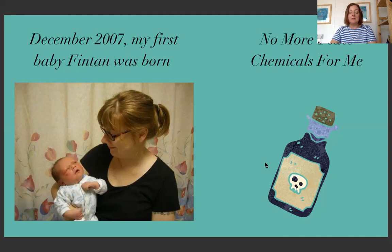I also started researching different ways of taking care of our health naturally, and I read a study linking frequent Calpol use with asthma, and with asthma being a strong theme in my family, I didn't want any of my children to get that. So I started researching natural and alternative ways to take care of the body when it was sick.